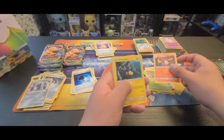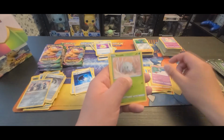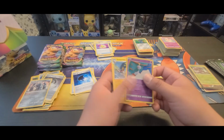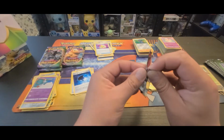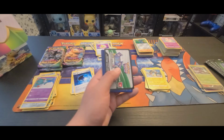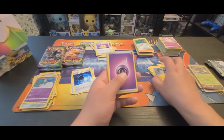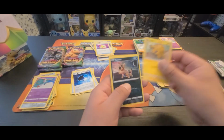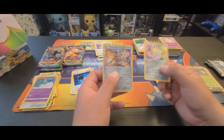Wash Energy, Vermillion, Pincurchin, Chewtle, Rillaboom, Shinx, Nincada, Voltorb, Shinx, and a Reverse Holo, and Electross. Alright. Energy, Hippopotas, Solrock, Skorupi, Ferroseed, Joltik, Sandile, Seedot, Trumpeak, ooh, Jirachi, and a Magearna.